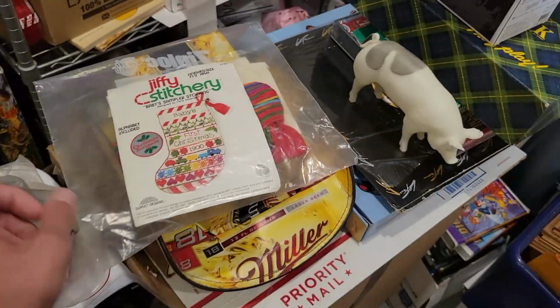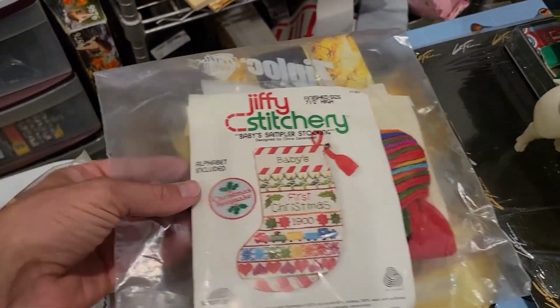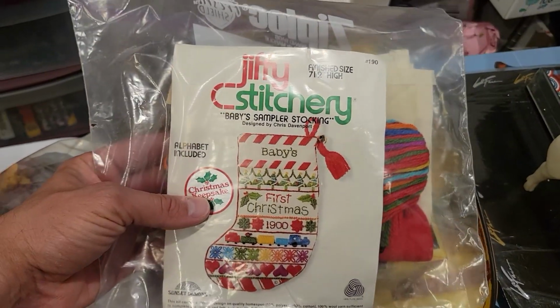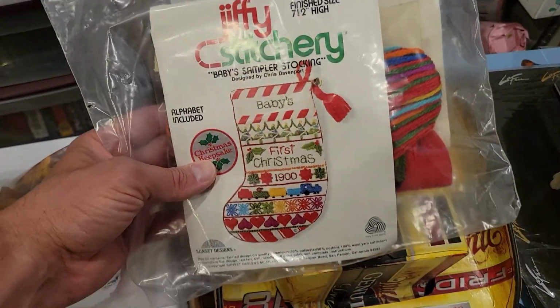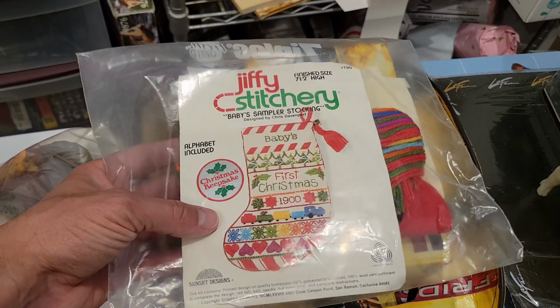I didn't have enough room to lay it out, so there's just a pile of stuff, and we're going to have to start going through it a little differently. I sold this Jiffy Stitchery. It's an open box, or open bag, baby's first Christmas, alphabet included.